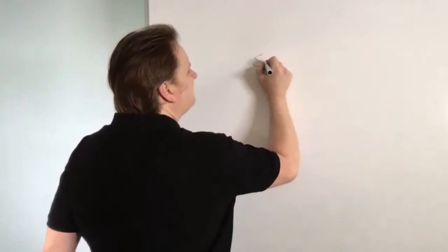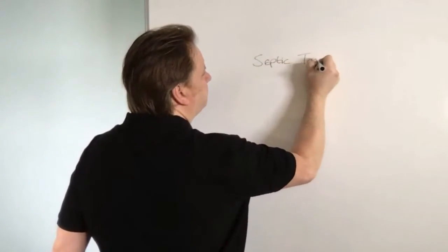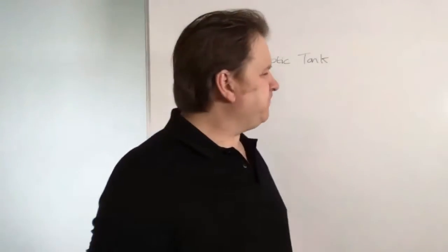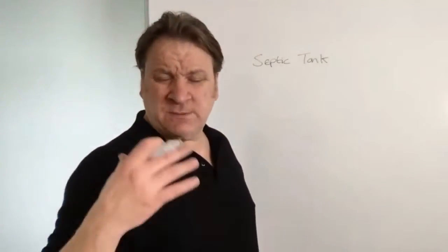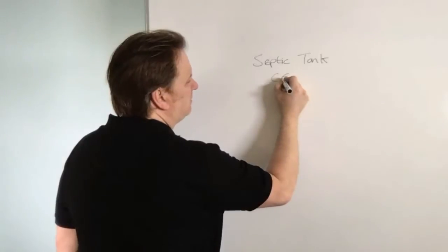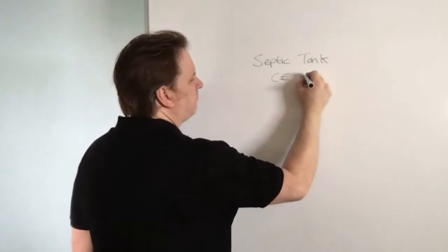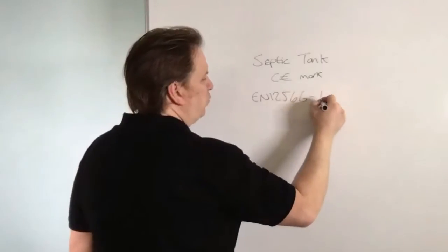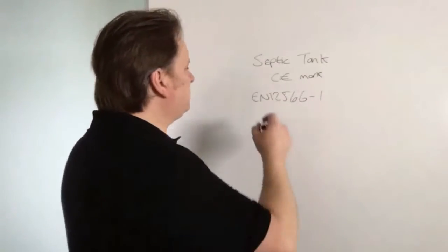What is the legal certification for septic tanks and sewage treatment plants? Okay, that's a very good question. Charlotte, is it? All right, Charlotte. So, a septic tank must have two forms of certification to be legally compliant in this country. It must have a CE mark, and it also must have an EN12566-1 certificate.